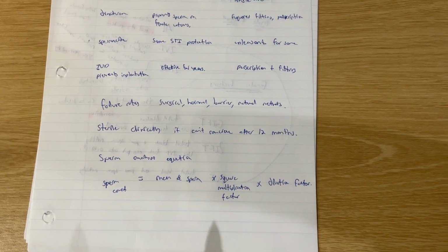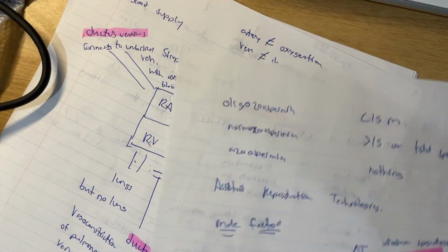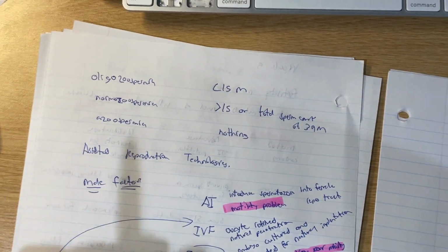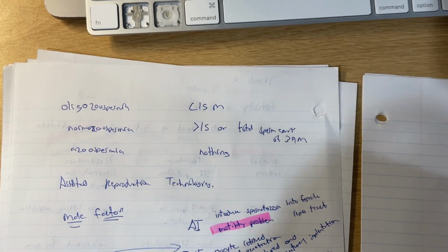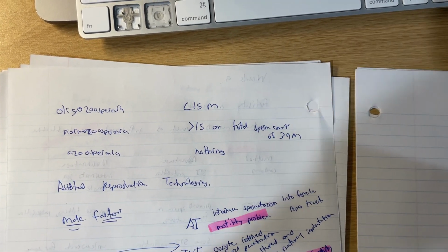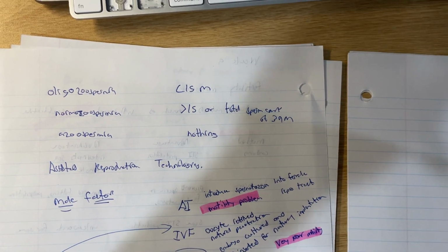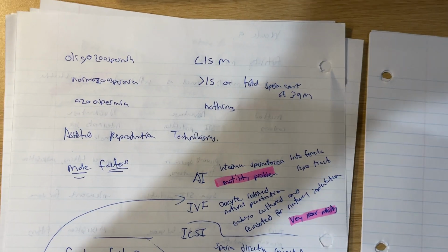Memorize this equation, do a couple practice questions. I think they were in the GLS. Now, you have these three terms: oligozoospermia, normozoospermia, and azoospermia. Oligozoospermia is just less than 15 million sperm. Normozoospermia is more than 15 million sperm, or the total sperm count is around 39 million or more than that. And then azoospermia is nothing.